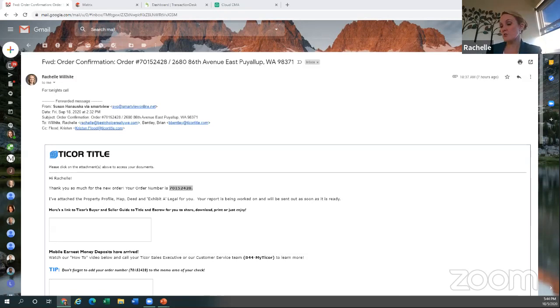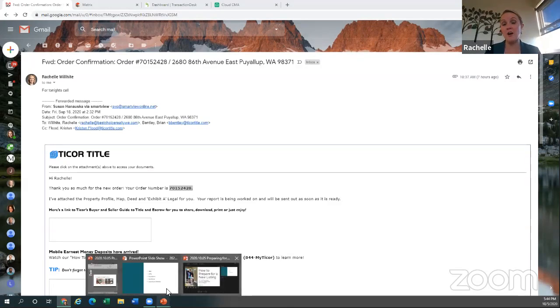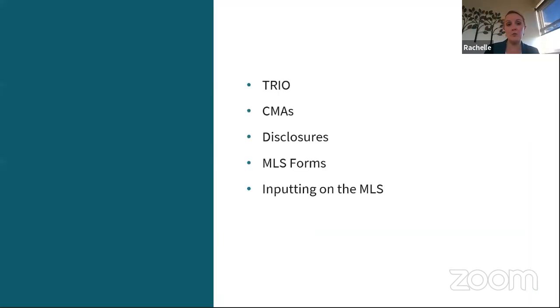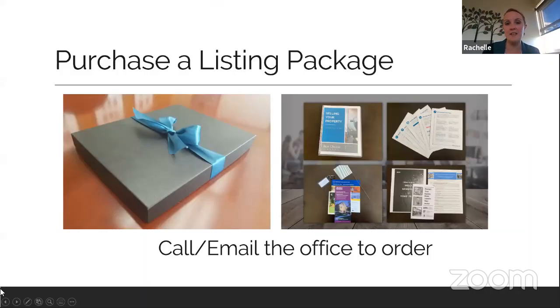Then what you'll want to do is give them a listing box. We have them all pre-assembled, ready to go. It would just be a cost. If you'd like us to send this ahead of your appointment, you would just call or contact any of the real estate offices that we operate out of, Lynnwood, Tukwila, Sumner, or Tacoma, and put in a request. As long as you give us advance notice, we can mail it ahead of your appointment. If you're trying to go on the appointment same day, you're going to be on your own on that one, and you'll probably need to just do it electronically.